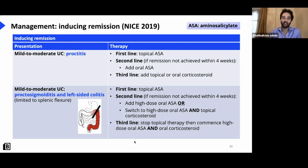Essentially, learn this table. It's actually relatively straightforward when you think about it. And then obviously third line in slightly more significant disease, so up to the splenic flexure where this black line is, you're going to stop topical therapy because this patient needs something stronger, and you're going to commence high dose oral ASA and an oral corticosteroid as well. So that's how you're going to induce remission in mild to moderate UC.